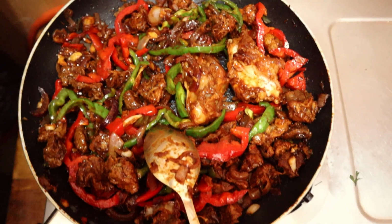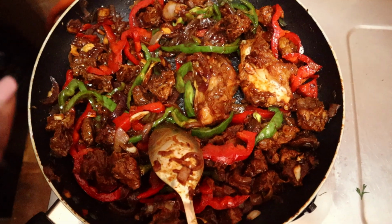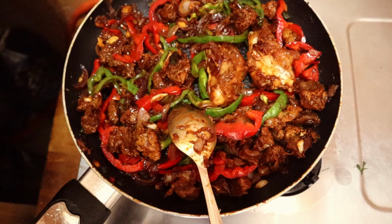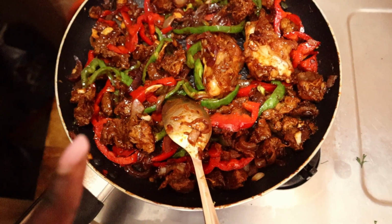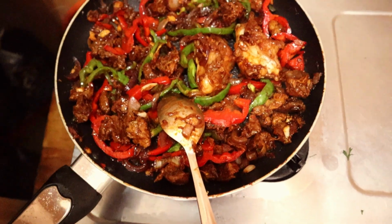This is my stir fry dish. I think it's ready by now. You don't want your peppers, your capsicums, to cook too much. I have my green capsicum and red capsicums, you could pack the yellow one. But if you have broccoli, you can add it over there.